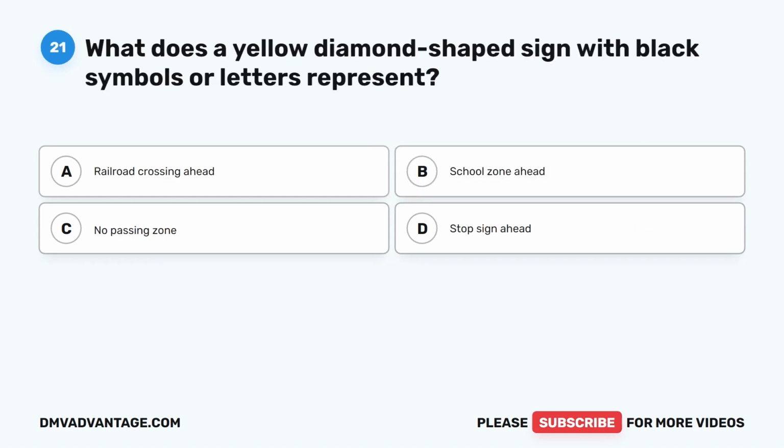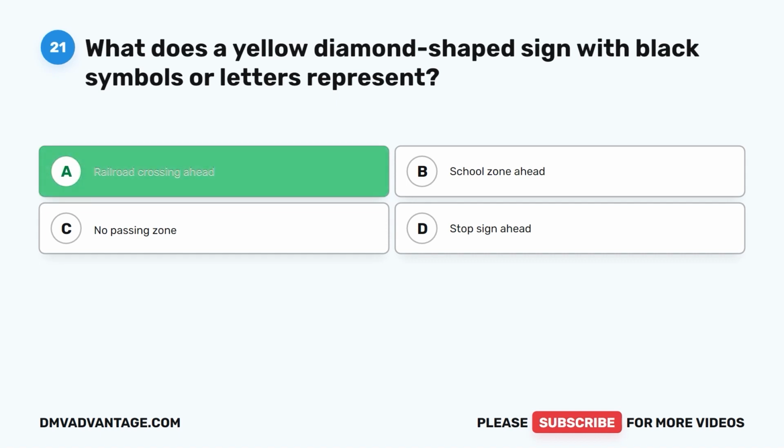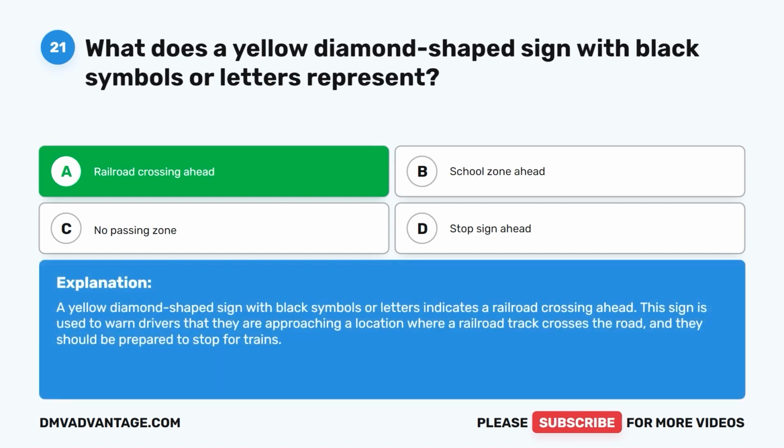Question 21. What does a yellow diamond-shaped sign with black symbols or letters represent? A. Railroad crossing ahead. B. School zone ahead. C. No passing zone. D. Stop sign ahead. The correct answer is A. Railroad crossing ahead. A yellow diamond-shaped sign with black symbols or letters indicates a railroad crossing ahead.